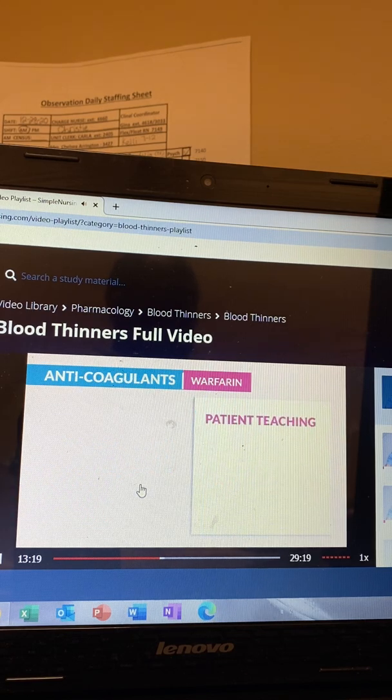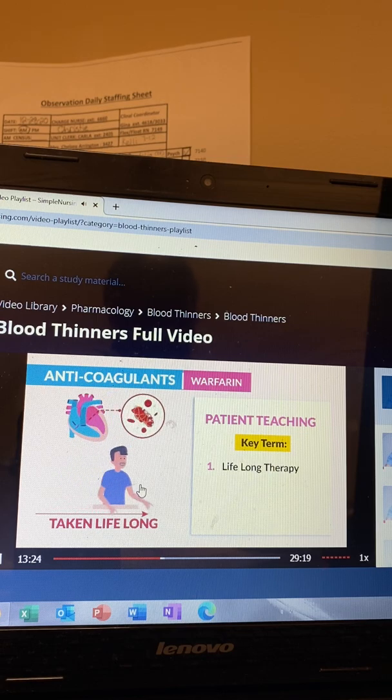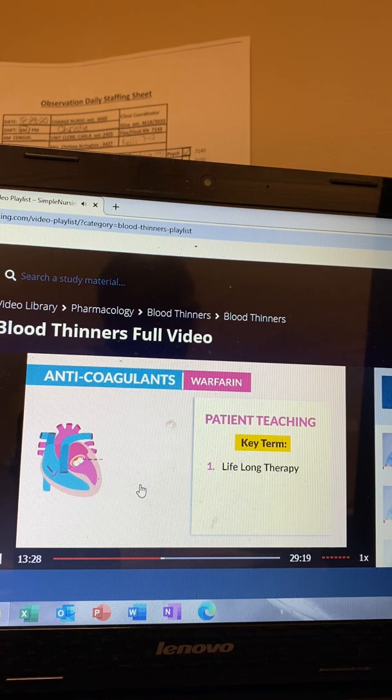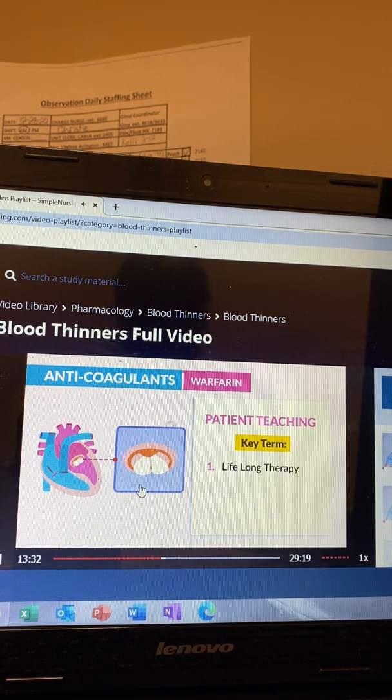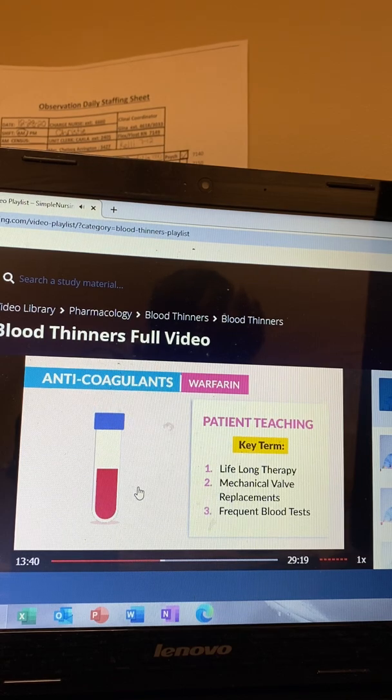Now for patient teaching, warfarin is taken lifelong to prevent clots, like with patients with atrial fibrillation or artificial heart valve replacements. Typically more prevalent in, key term here guys, write this one down, mechanical valve replacements. So another key term, we always do frequent blood tests, definitely needed, to check therapeutic range.